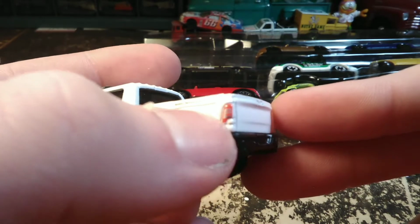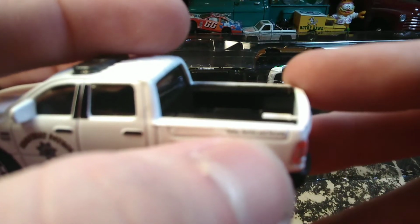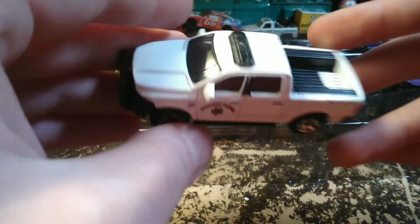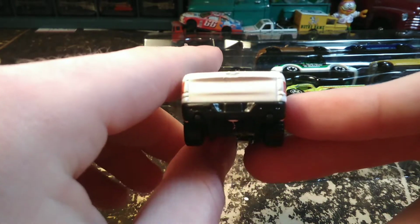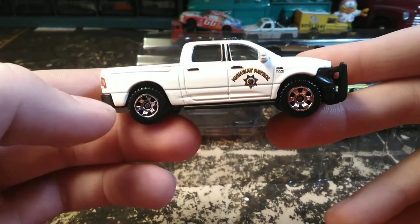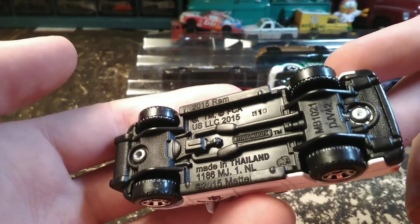Got the taillights mostly painted in here. And then on the little toolbox lid on the side, it says Safety, Service, and Security. No emblems or anything on the back. Nice. Nice little truck here. 2015 Ram.